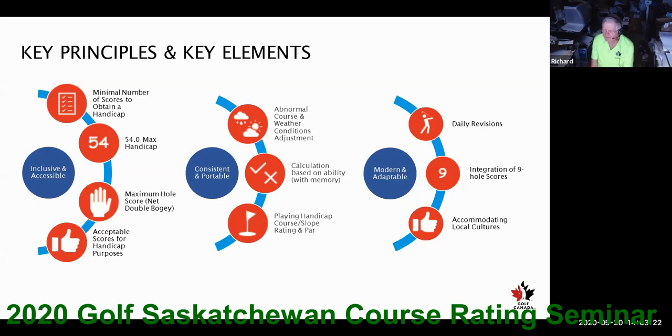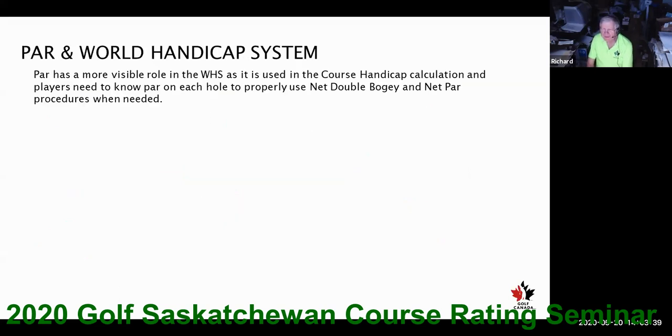The USGA was biweekly revisions to one handicap. Integration of 9-hole scores, well, we've had that. Accommodating local cultures, I suppose that too. Okay, par has more of a role now.